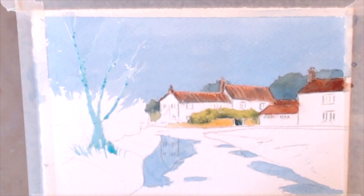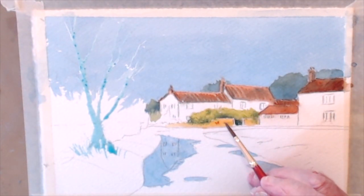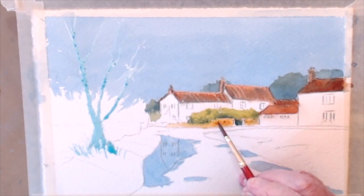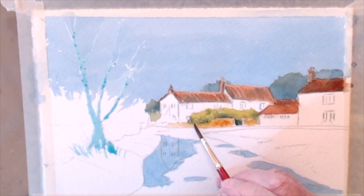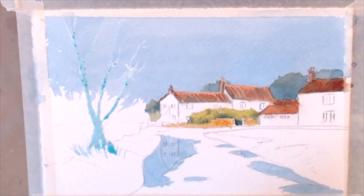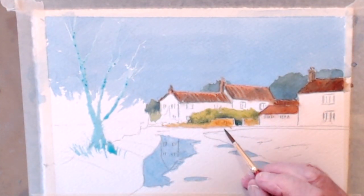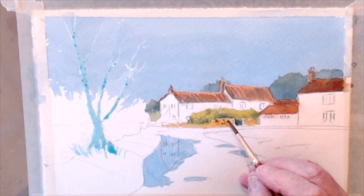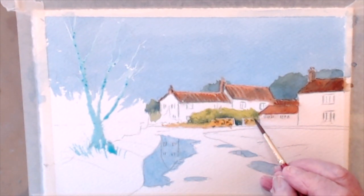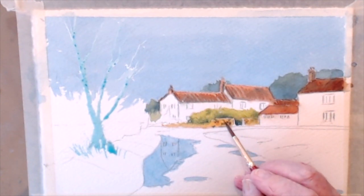Darken that wall a bit. A little bit of burnt sienna into it. And a bit of blue into it. Made up of all sorts of flint, you know. It looks quite attractive.